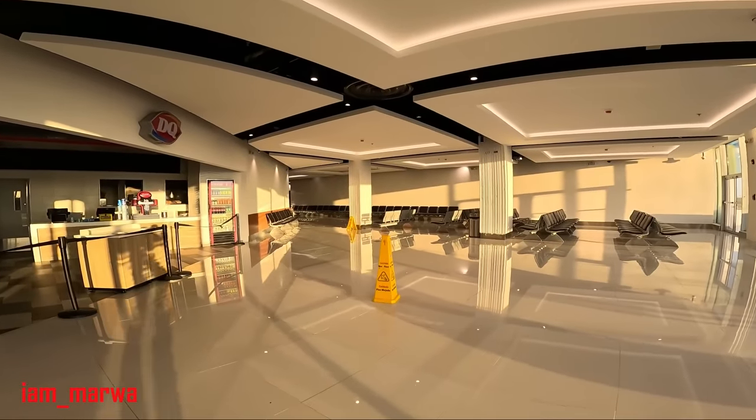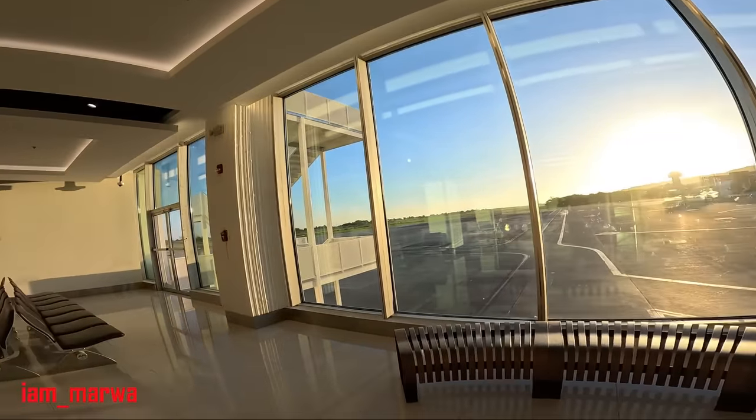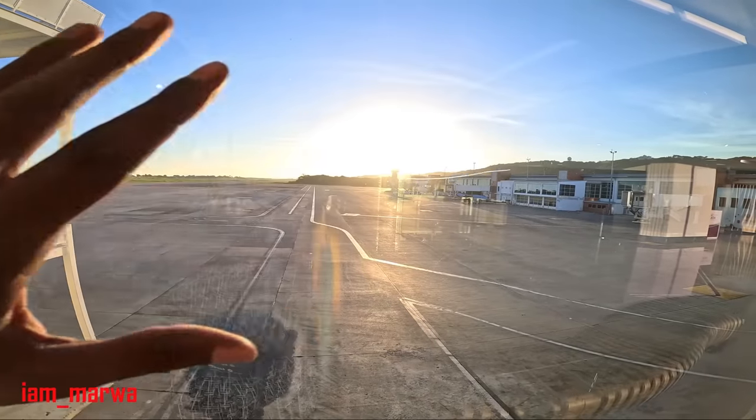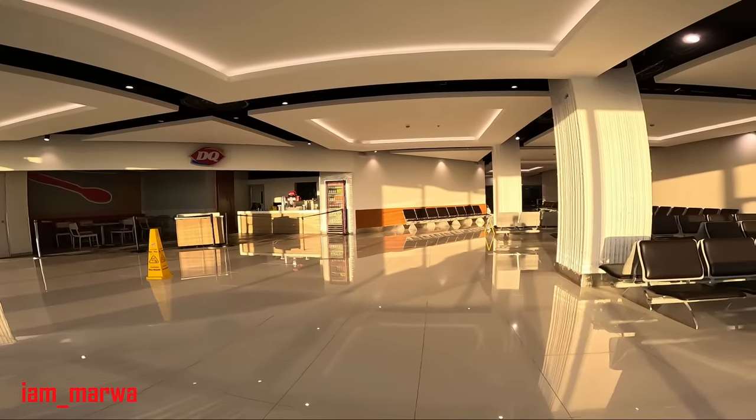Let's go. I'm just getting lost. This airport looked small, but now I'm convinced it's big actually. Look at the outside. Goodbye, Jamaica. Goodbye.